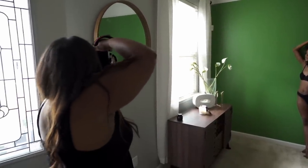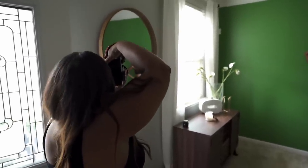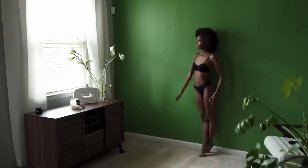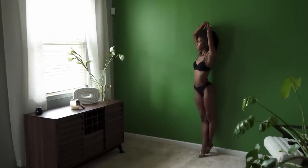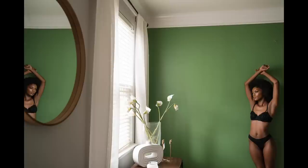We just did a reflection in the mirror shot, but it's a little bit crooked. I need to work on that. One more time. So I did something like that. So try to utilize the shapes also.